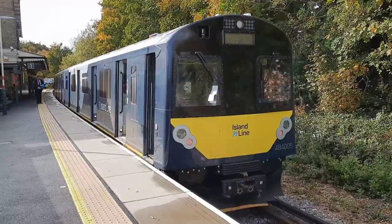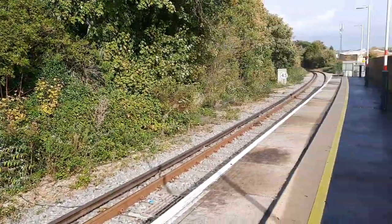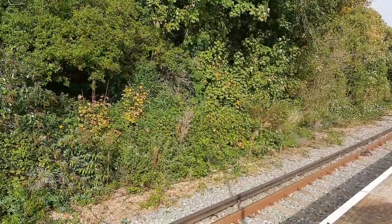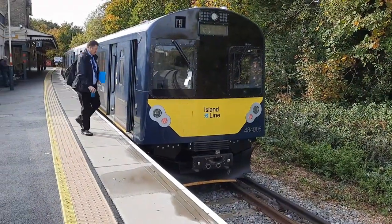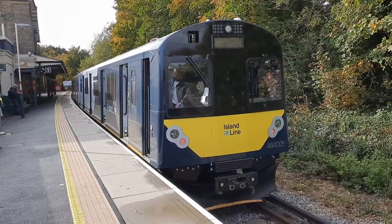So we have arrived back at Shanklin Station after a good bash on the Island Line this afternoon, slash this morning. But yes, probably just going to film this one depart.